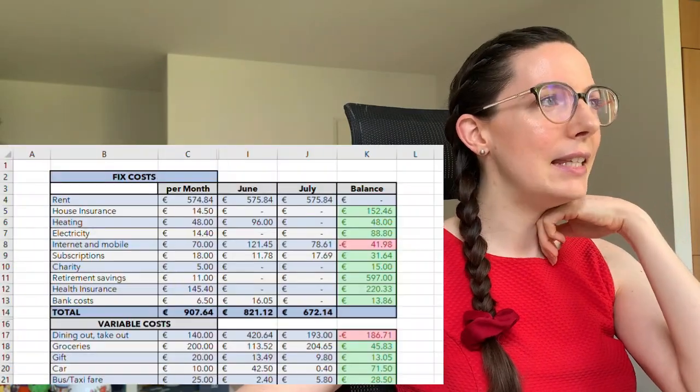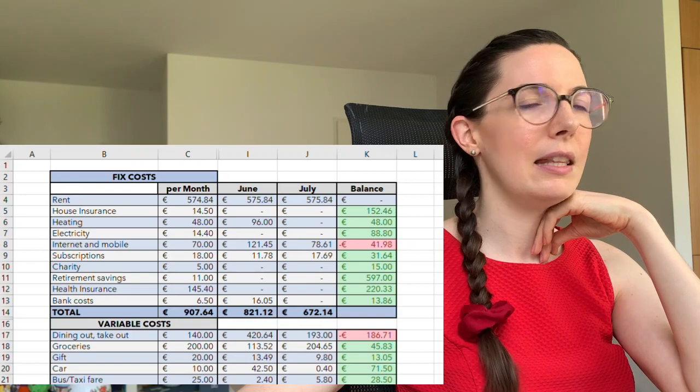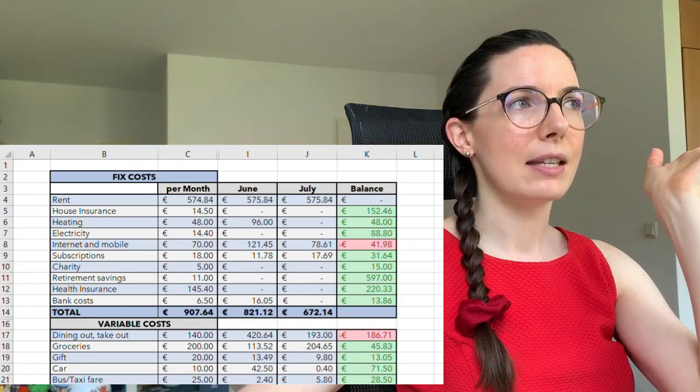So let's go through my July budget as well as my monthly amounts that I allocate for each budget category, and let's check how we are standing and where I need to make some changes. So as you can see, my rent has not been changing, luckily, in the past 6 or 7 months. In July, it was again the same amount.